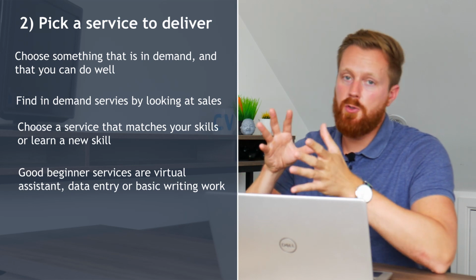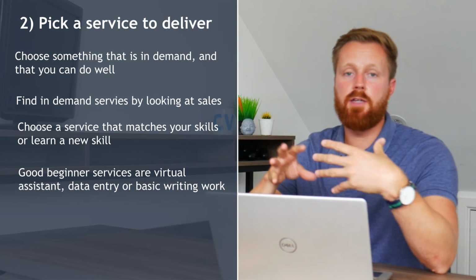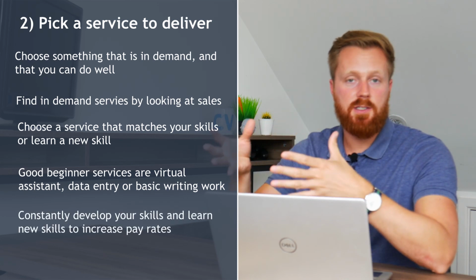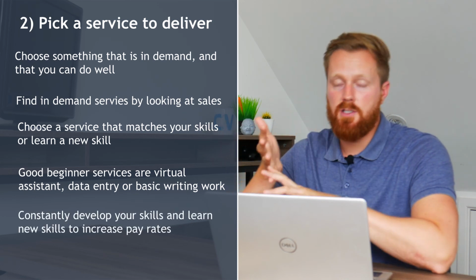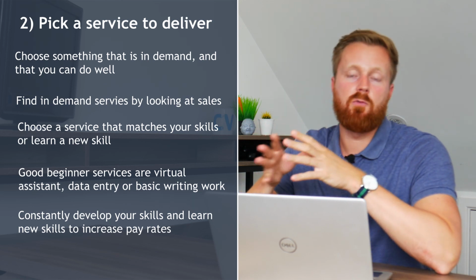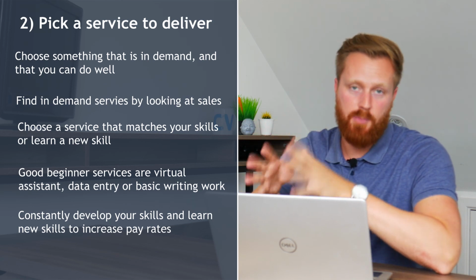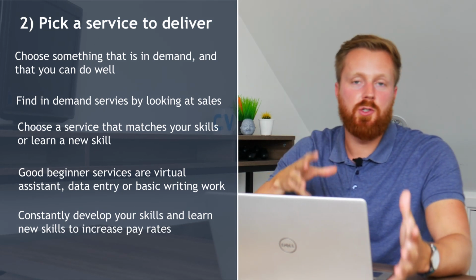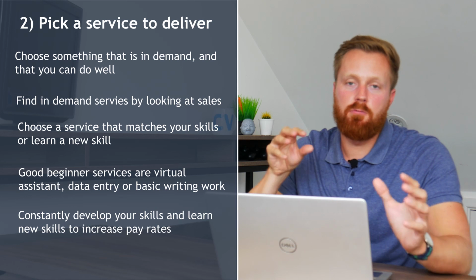Or perhaps whilst you start off selling basic services, you could even learn a whole new skill on the side. You could start off doing things like data entry and writing, but on the side you could be learning graphic design, coding, or video editing, and that kind of work can see you earn really, really high rates of pay. And the best thing about this is that all of the services you see being sold on PPH and on Fiverr can all be learned for free right here on YouTube.